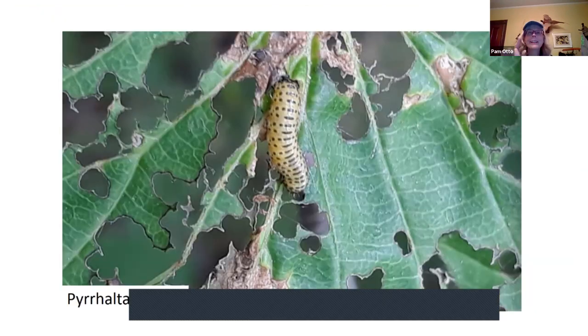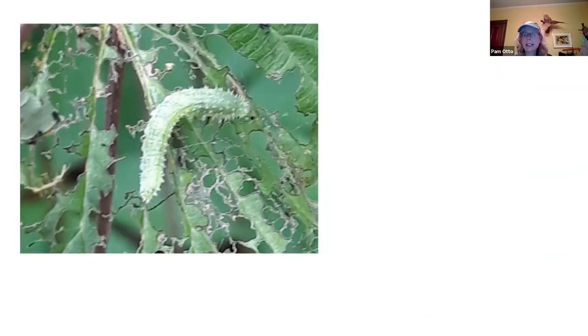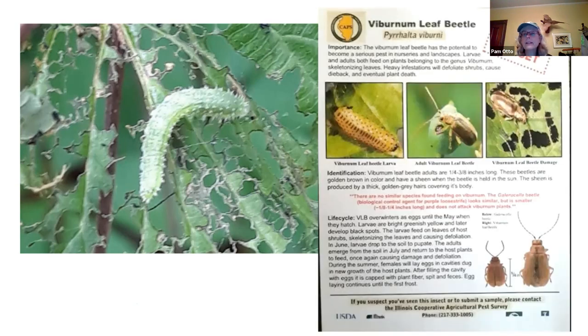These are the broken open eggs of the viburnum leaf beetle along the undersides of the twigs of the shrubs. And then here's the larva itself. Pyrrhalta viburni is the insect that's doing this. This is what it looks like in a slightly younger life stage.